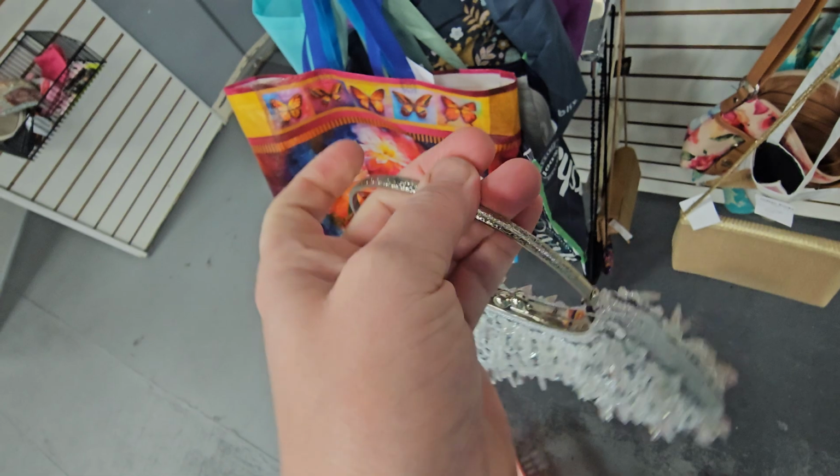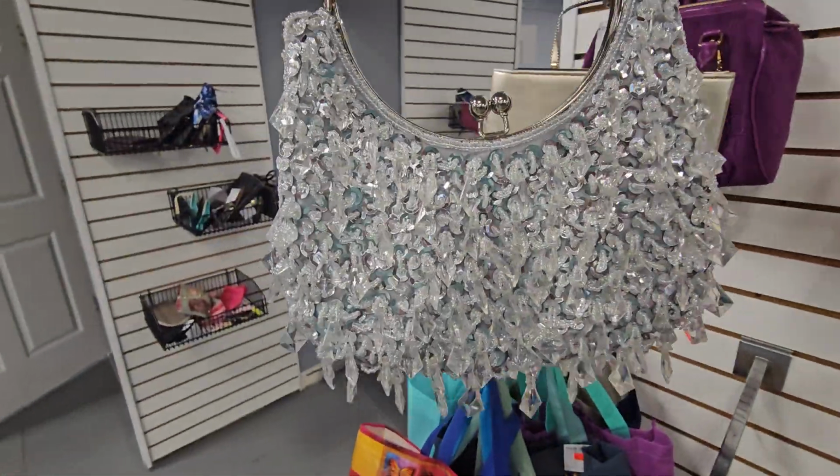This is a pretty bag. Look at this one. Look at this up close. It's got the sequin beadwork. Doesn't look like it's missing anything. It's not old, but it's cute. I think we're going to get it. But it's not glass, it's acrylic. Wish that were glass. I think we'll pass on it. If it were glass, I would get it.